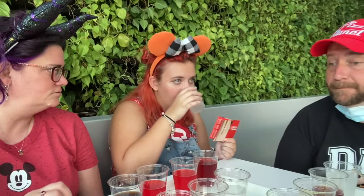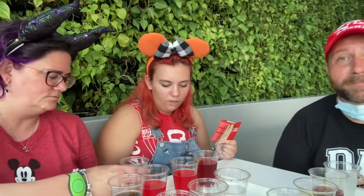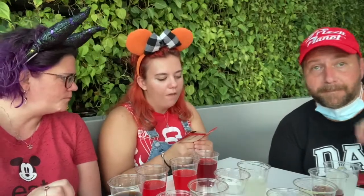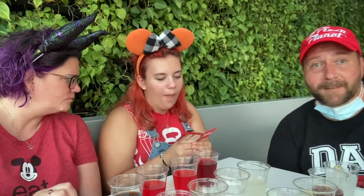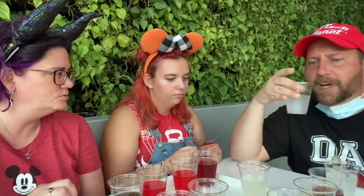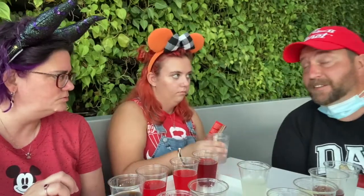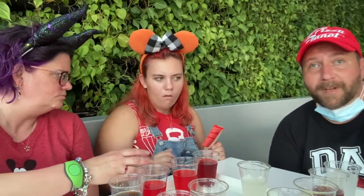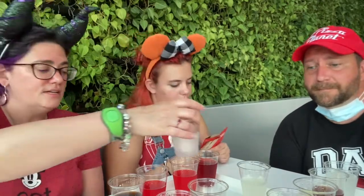Pretty good. I think it's pretty good. It kind of tastes like ginger beer. Okay, for number two, we have the... Cheers. Oh, it's got a little pink tinge to it, like a little rose color. It's not as sweet, but it's still good. It tastes very floral, almost like a Riesling a little bit. You can really taste the pear.